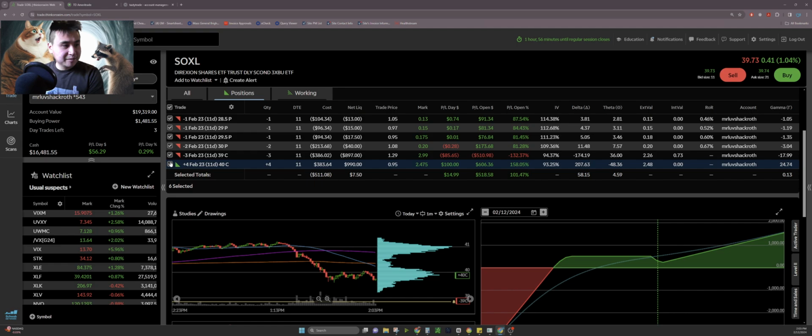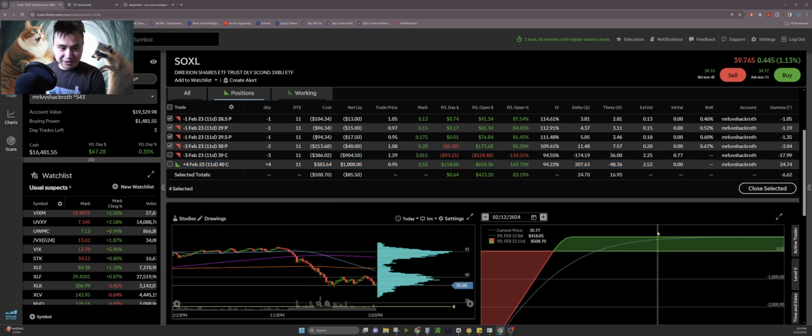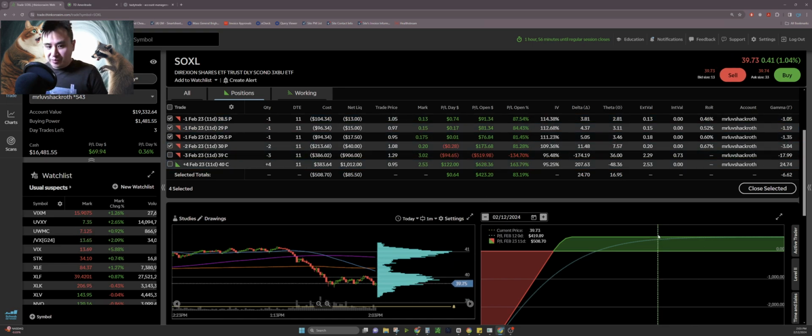So if we compare our normal short put positions, all 5 of them right here by themselves, the max P&L profit would be $508.70 for the same time period that it would have basically expired, and that's with 11 days to go, right? So 11 days to go to get to that 508 max P&L. Currently, right now, it sits at 418.